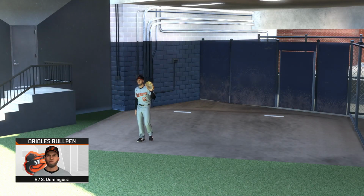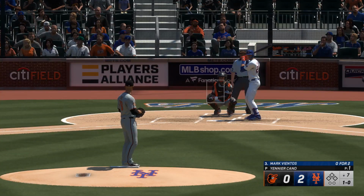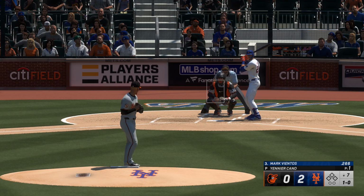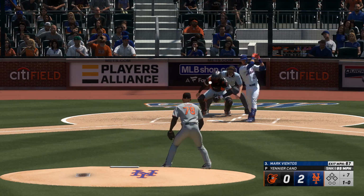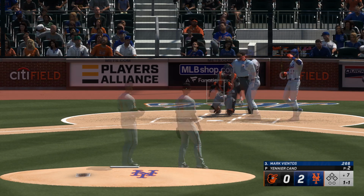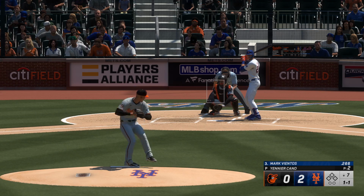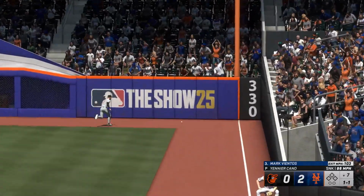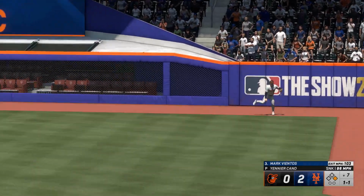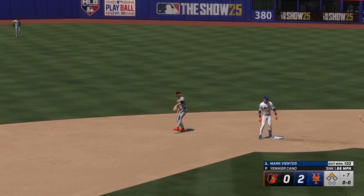Movement in the Orioles bullpen. Sir Anthony Dominguez up and throwing. Swinging, a foul straight back. On the ground, right side, and that's a fair ball. Makes the turn and heads for second. The throw in, and he'll pull into second safely. All over that one right there.